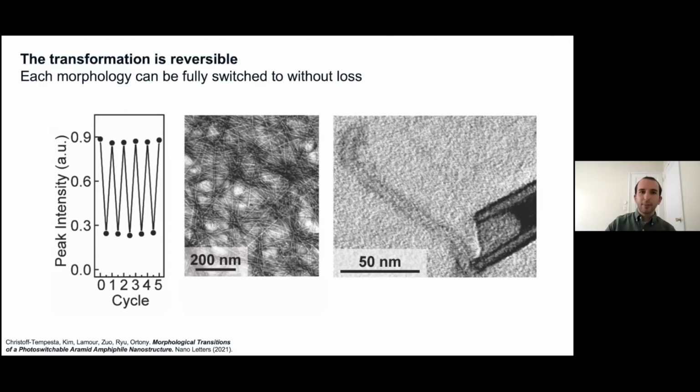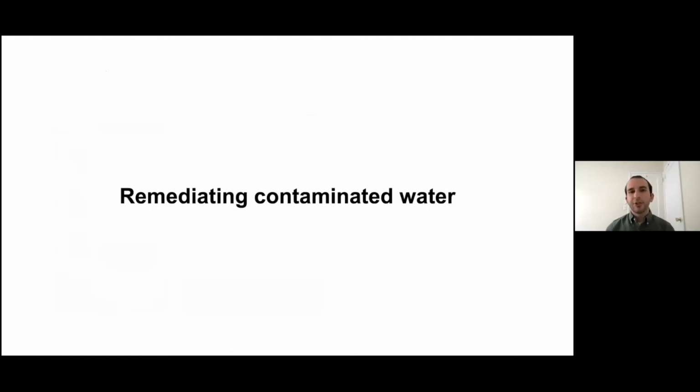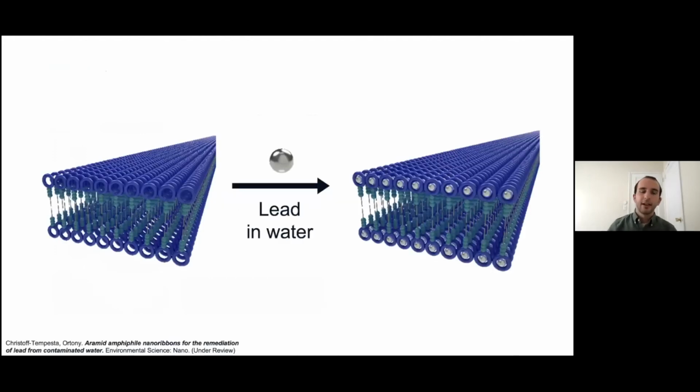And so with that, I'll pivot to our last piece of work, which is applying these Aramid Amphiphile assemblies to water remediation, to remove heavy metals from water. And the design principle behind that is shown here. Specifically, what we'd like to do is select hydrophilic head groups, which are shown as these dark blue circles, that have two purposes. One is to be sufficiently hydrophilic to induce self-assembly. And the second is to have an additional ability to remediate heavy metals like lead from water.